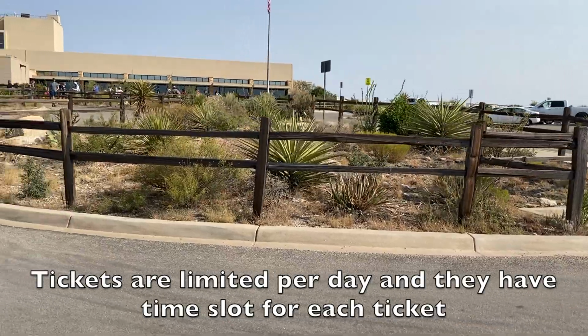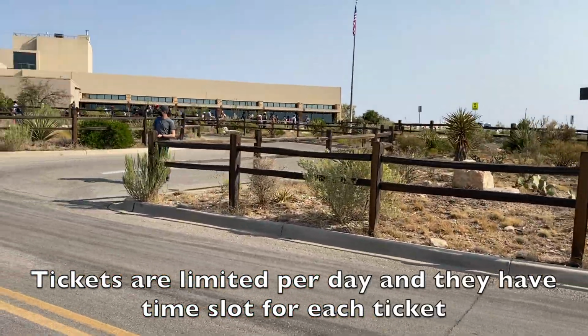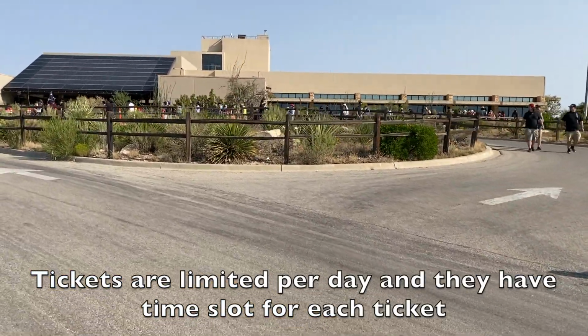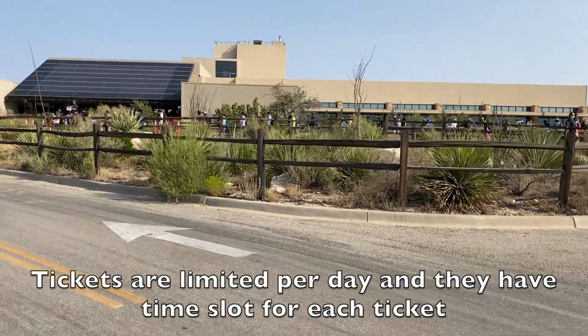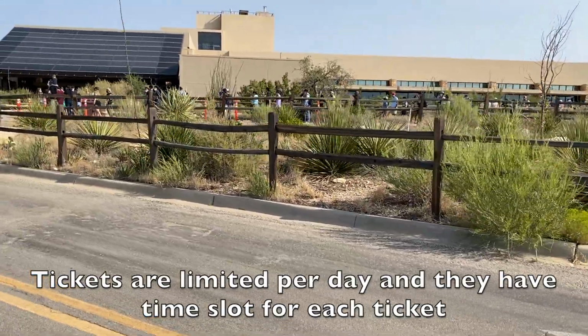So right now we are entering the place to get our tickets. Yesterday on day 3, we came to Carlsbad at 4:30, and we thought we could get our tickets that same day. But when we called them and asked if they had any ticket slots available, they said they had all run out.